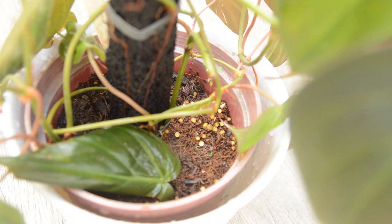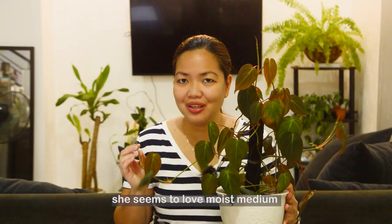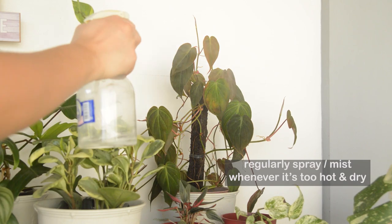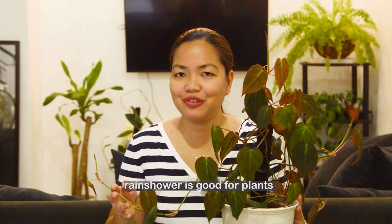She gets dry fast since I keep her in a shaded roof deck where we get a lot of strong wind, and it's really warm and dry up there during the afternoon. What I do is just keep her moist and she seems to love it. I also mist her every day since there's no rain lately, and I reward her with a bath in the rain shower whenever we get some.